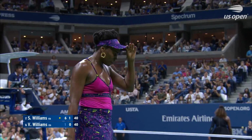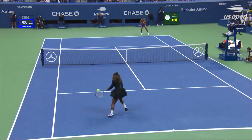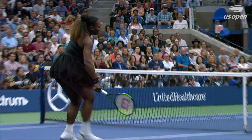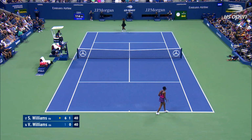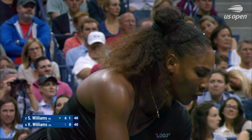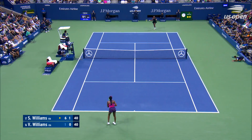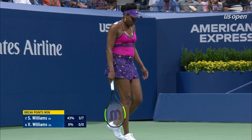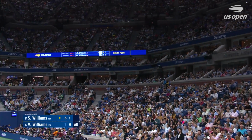Nicely done, Venus. Serena making the move, not as comfortable moving forward as Venus is. Didn't do enough with that approach, but Venus staying calm with her body, her head, and no trouble with that pass. Advantage, Venus Williams. Venus getting more depth on that shot, getting a little higher trajectory. This crowd, they want to see a match, giving her some real encouragement.